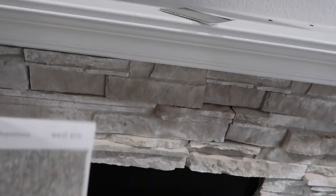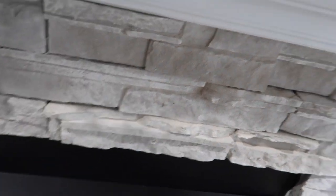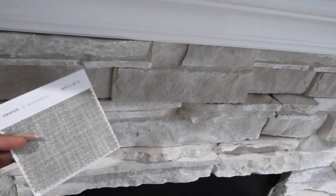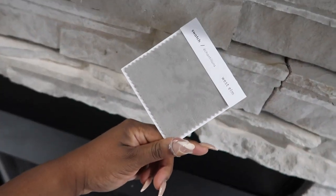So these are the swatches, you guys. So this is the silver gray. Right, okay. This is the platinum. And this is the dove gray. So pretty much all of them.